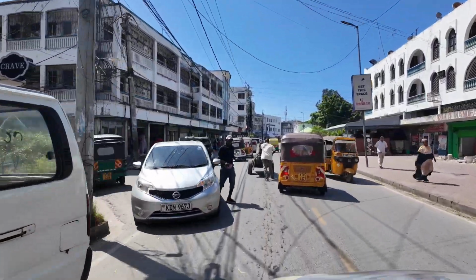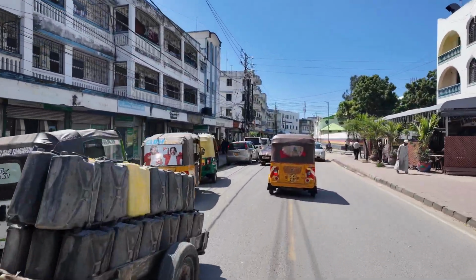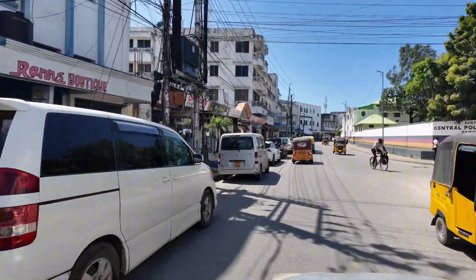We are in Makadara, and as you all can see, it's not that busy. There's Central Police right there, and we're heading to Fort Jesus right now. We made it to Fort Jesus, and now we're gonna go in and start exploring in there. That's our first destination, and just stay tuned and see what we got for you guys.